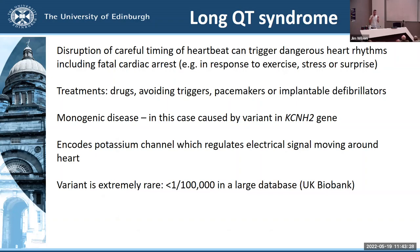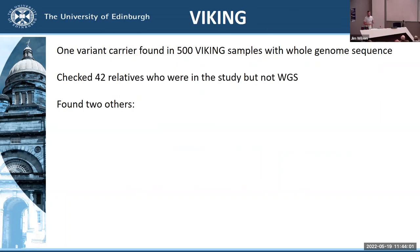Now, this is a so-called monogenic disease. There's one gene that causes this disease. In this case, a gene called KCNH2. And it actually is the instruction manual for a potassium channel. So it's for a protein in the heart that regulates the electrical signal of the heart. It makes sense. That's how the electrics of the heart are dysregulated. And it's an extremely, extremely rare variant. Less than one in 100,000 people in a large UK database carry it. However, in our 500 samples, we found one person who carried this. We were then able to look out into their relatives and we found two more.